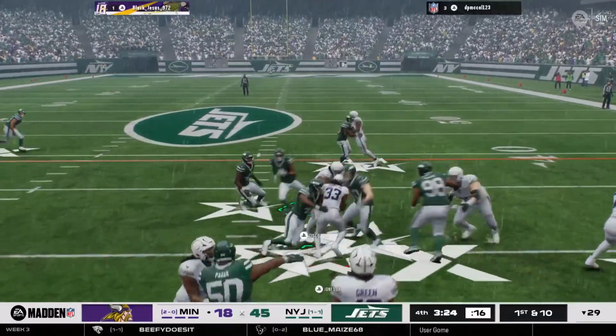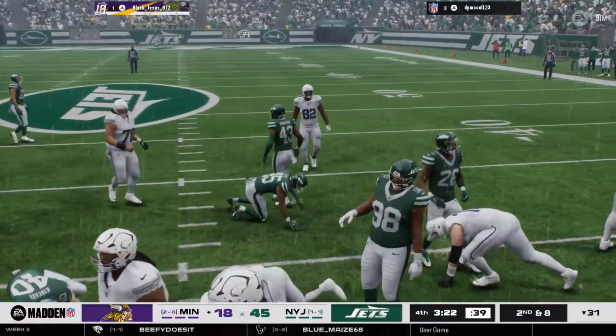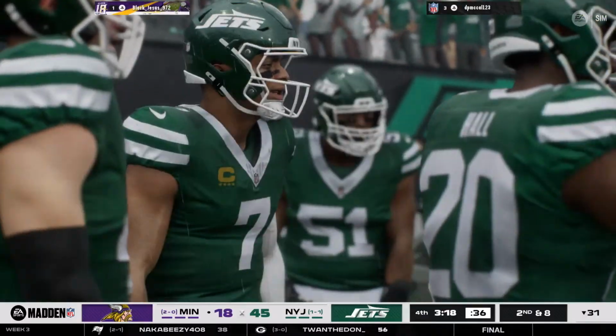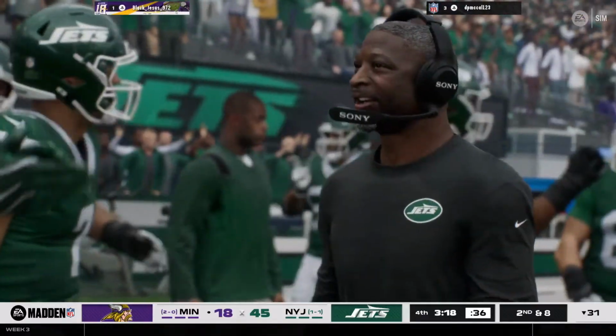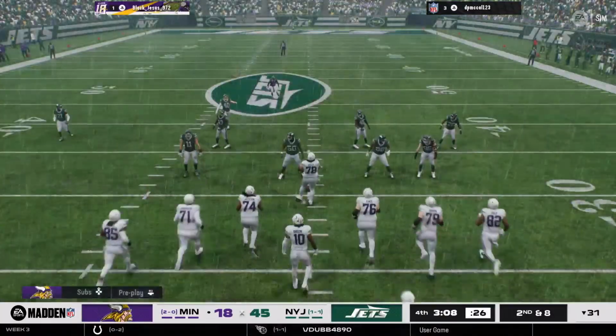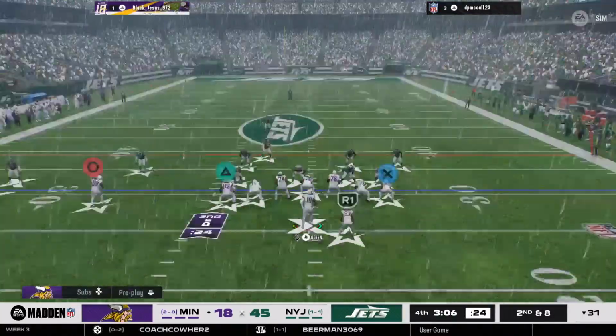Now a handoff. Jones. And he will slosh his way forward on the wet surface for a gain of a yard. Brings up second and 8. From the 31, here is second and 8.